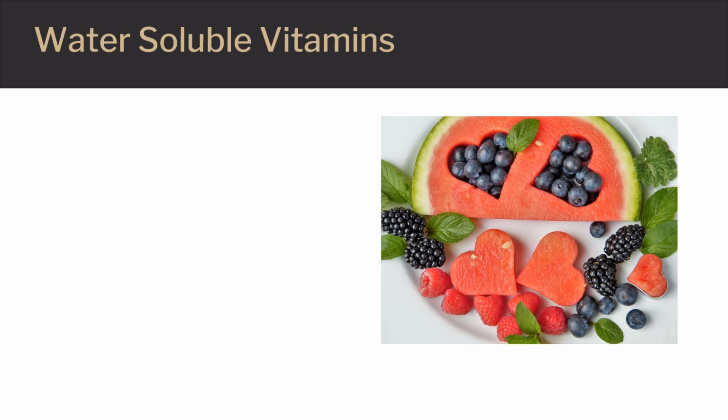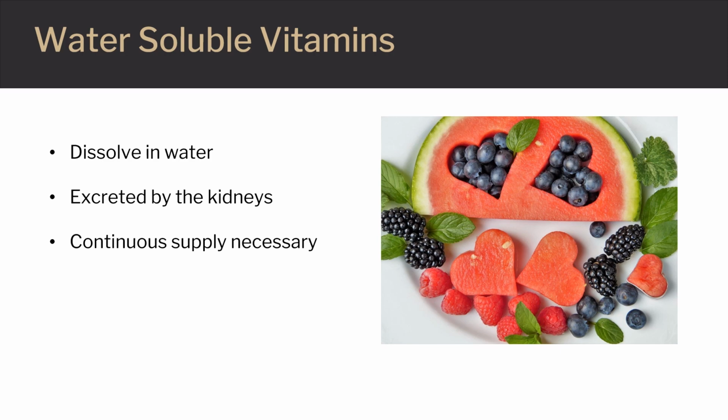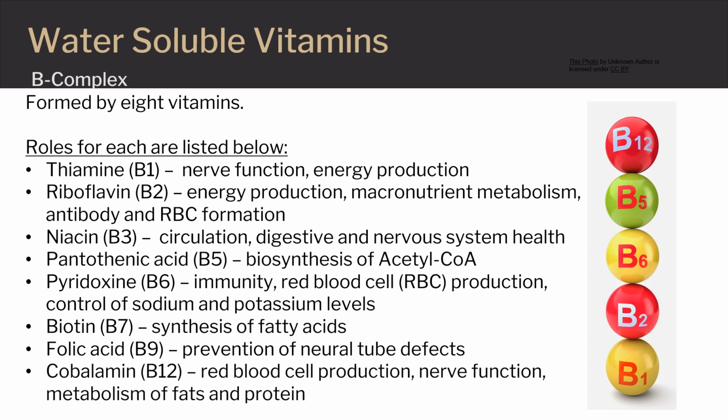Water-soluble vitamins, as the name implies, dissolve in water, and unlike fat-soluble vitamins, these are not stored by the body. If we consume more than is required, they are transported to the kidneys for removal. Because any excess is removed from the body, it is important to consume sources of these vitamins daily in order to maintain the bodily requirements. Some sources include nuts, legumes, whole grains, pork, and leafy greens.